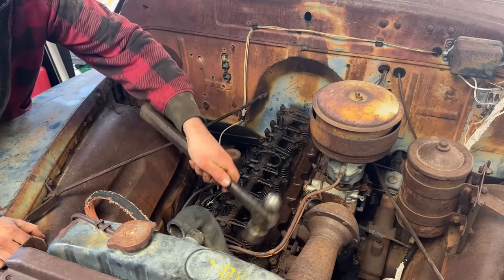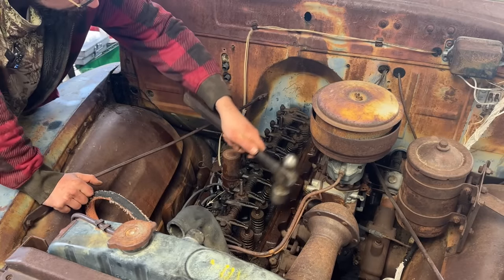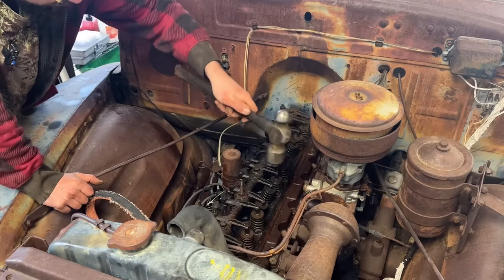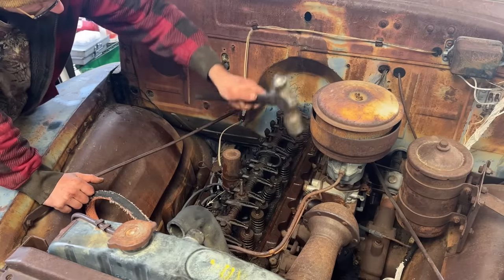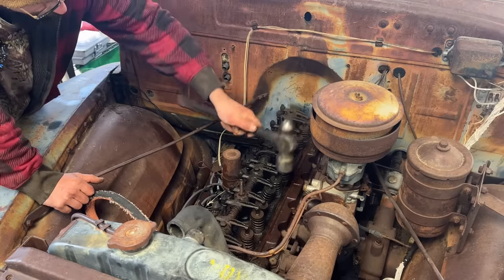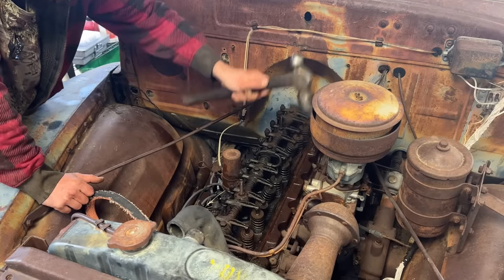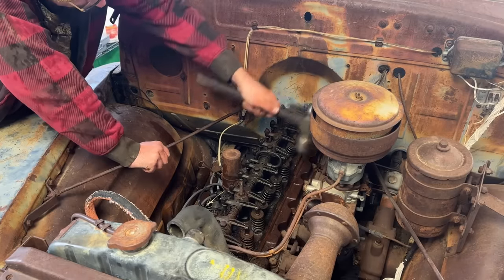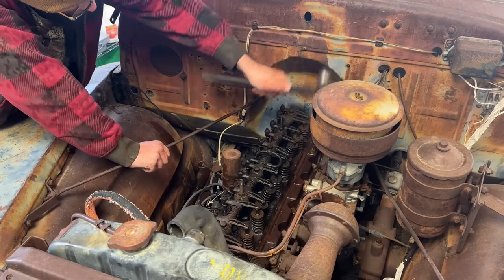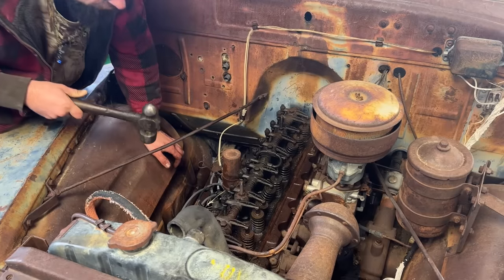That one's moving. That one's moving. Moving. Moving. Moving. I think she's moving. Okay. I think they're moving.